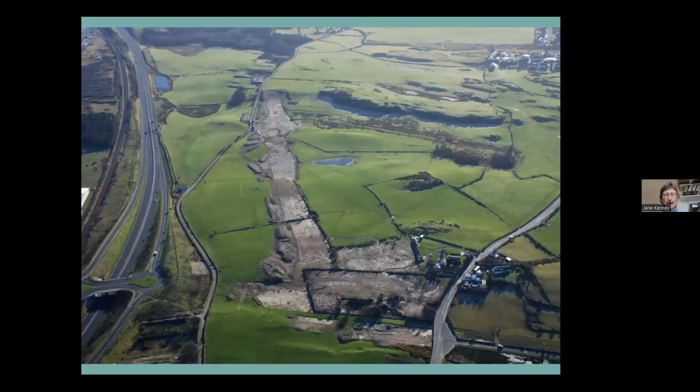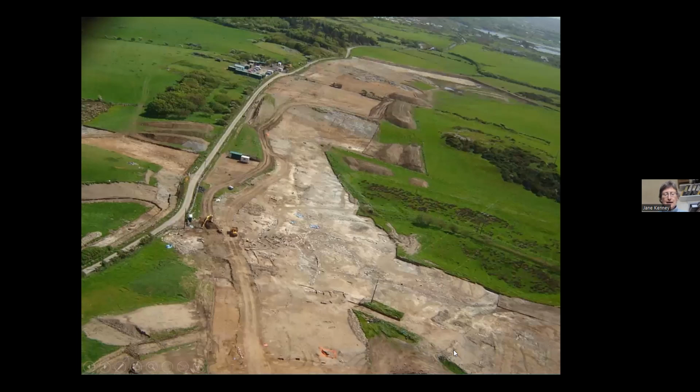This is a bit of a view of the area, showing the location of the site near the A55, heading towards Holyhead. This is fairly early on in the process. We in fact stripped most of these fields all around here. And another view a little bit later on with a very large dumper truck as scale.